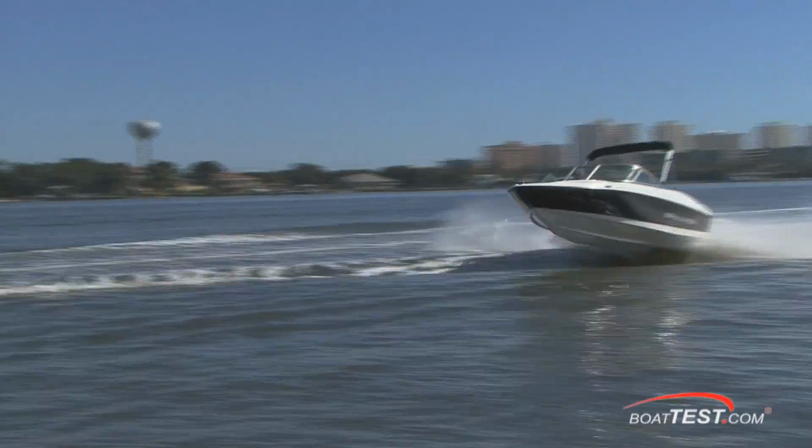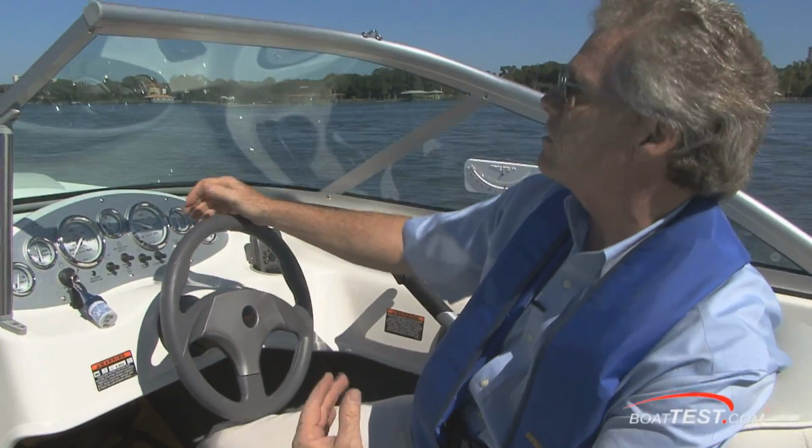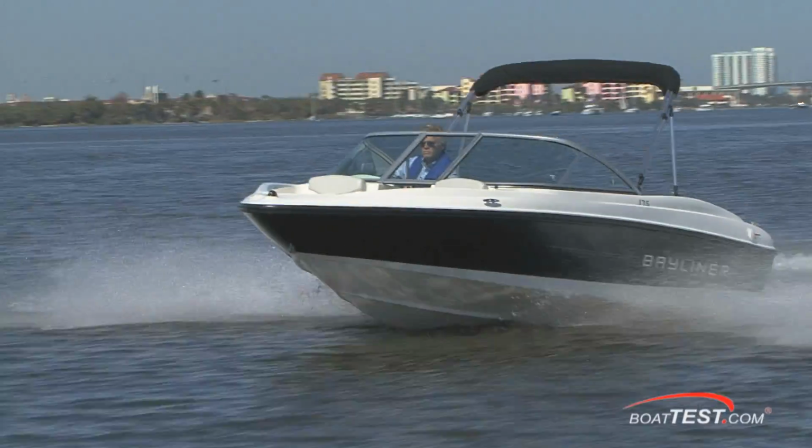Now we're obviously in some calm water here, but jumping wakes was very revealing, and it showed that the boat handles wakes very well. It throws water off to the sides rather than over the boat. I got nothing in the windshield, even though I tried to.